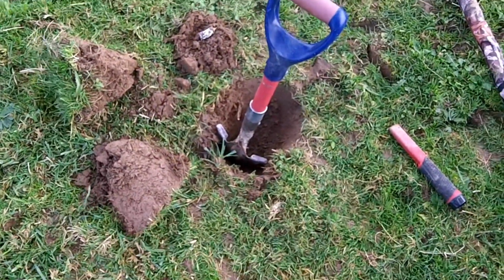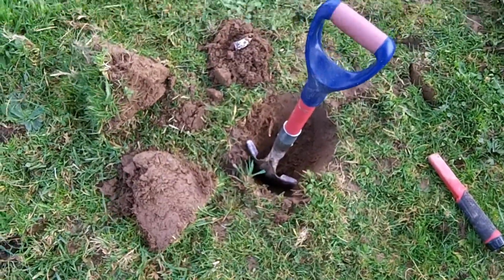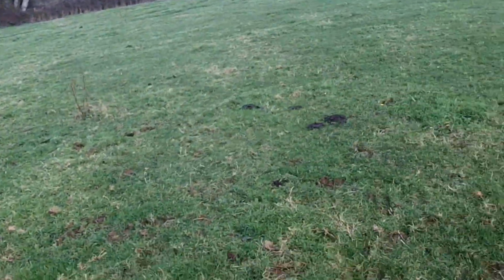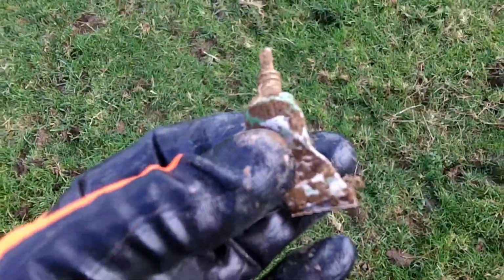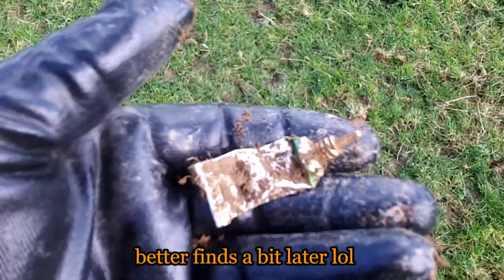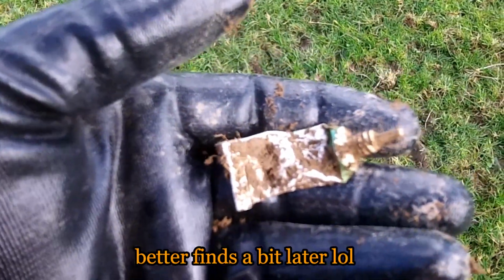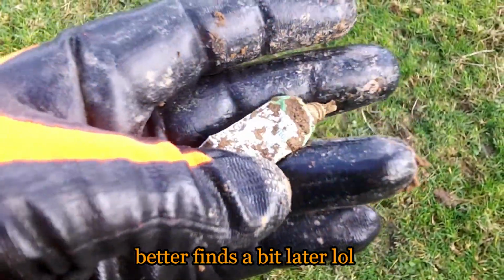next. We have another hole, down about 7 inches, and heading for this corner over here. You've probably seen it already. It's the dreaded moo tube again. They're made of brass, so hope you can hear me alright. I got my back to the wind, but yeah, that's what it is. Another blooming moo tube.